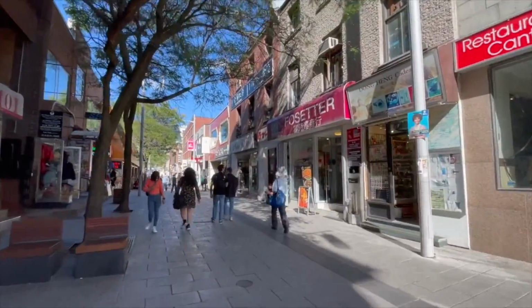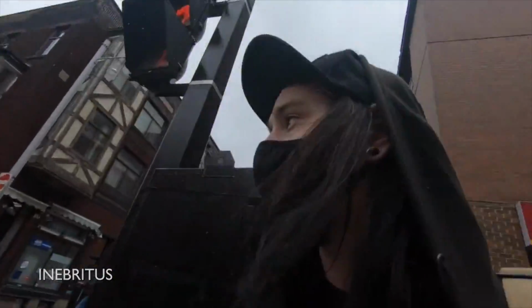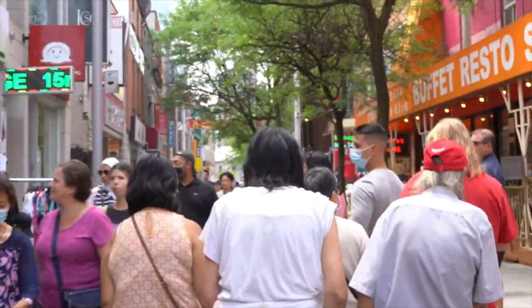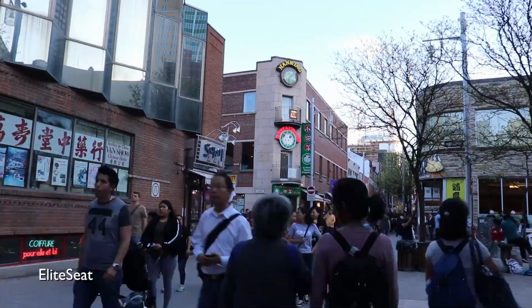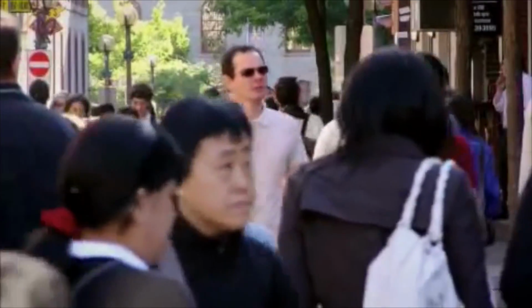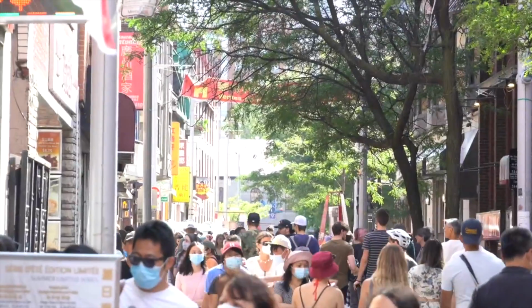Looks like I found Chinatown. This Chinatown is badass. I'm gonna check this out. Let's see what Chinatown Montreal has to offer. We're in Chinatown right now, and it looks and it feels like it's the biggest community we've seen so far. It feels big because it's really small.